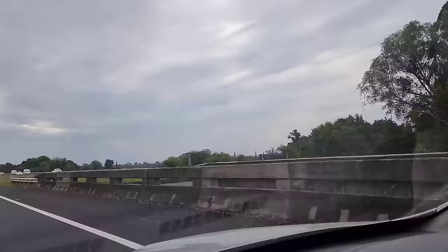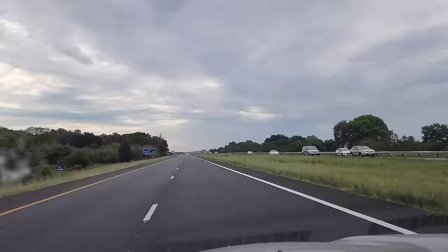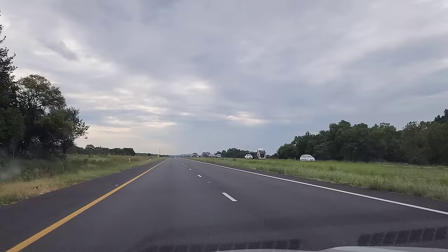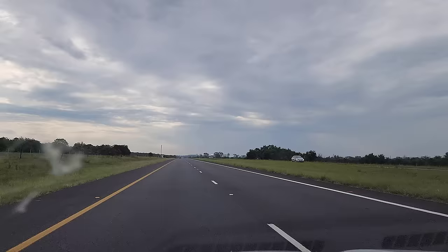So for now, I think we've made the decision that we'll overnight at Grunstadt. I have tentatively lined up accommodation and we'll reassess. But if it's already 3:15, I don't think we'd get much further. No, I think Grunstadt's going to be perfect.